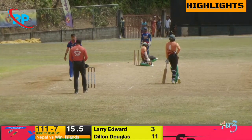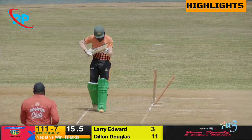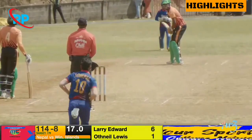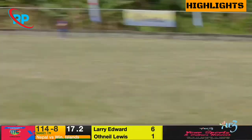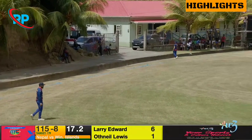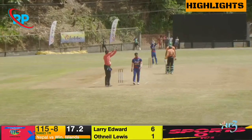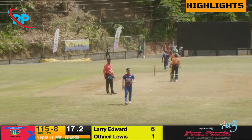This time to Dylan Douglas, and Douglas is bowled. Slow delivery. Deceived. And I think that's the writing on the wall for the Windwards. Well, Nelson had his say. And he's slipping that high and hard. That's gone. Clearing the thing, that's landed somewhere on one of the park buses. Well, at that northern end.